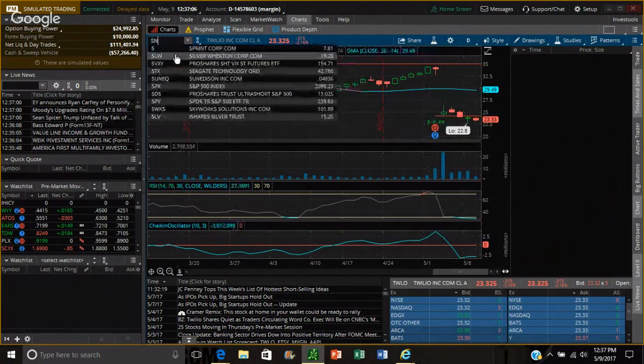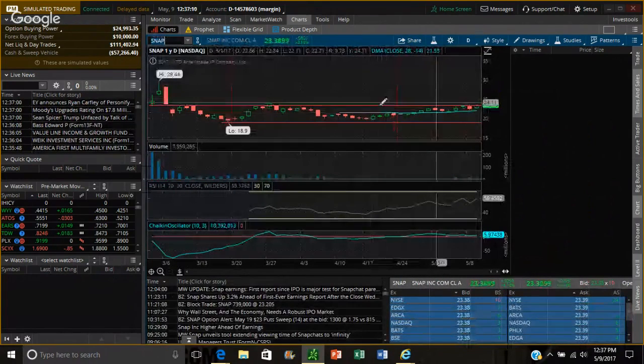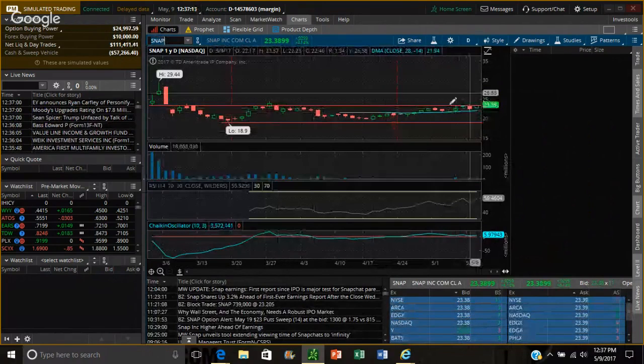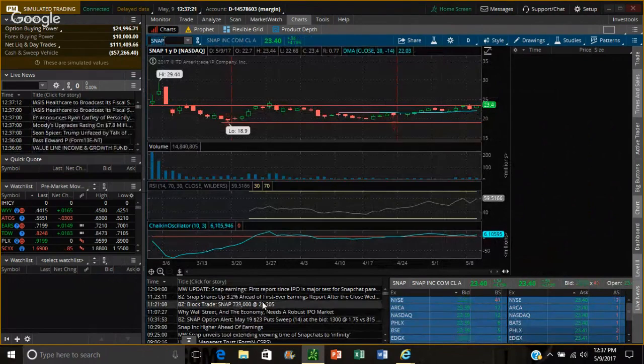So let's check out Snapchat. All right, so as we see right here, we see a level of resistance Snapchat is definitely facing. Now, if Snapchat is able to show a positive beat or show some kind of positivity, okay, we're going to talk about this as well.